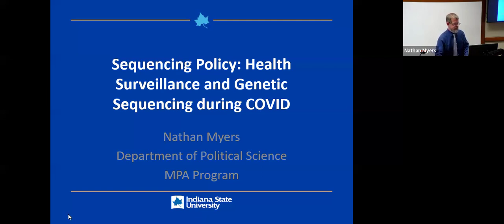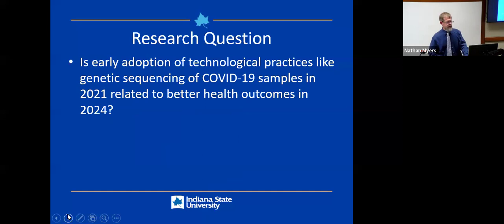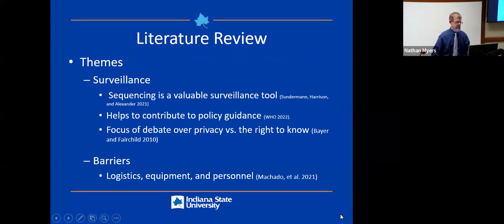at the state level. The research question for this project is whether early adoption of technological practices like genetic sequencing of COVID-19 samples in 2021 related to better health outcomes in 2024. In reviewing the literature, a number of themes were identified.